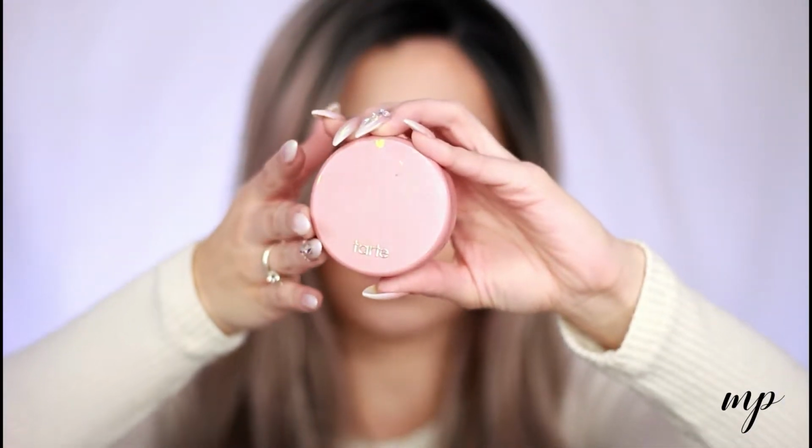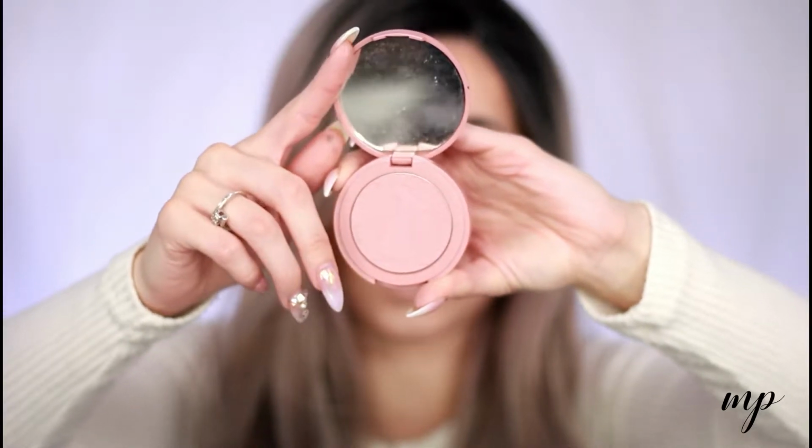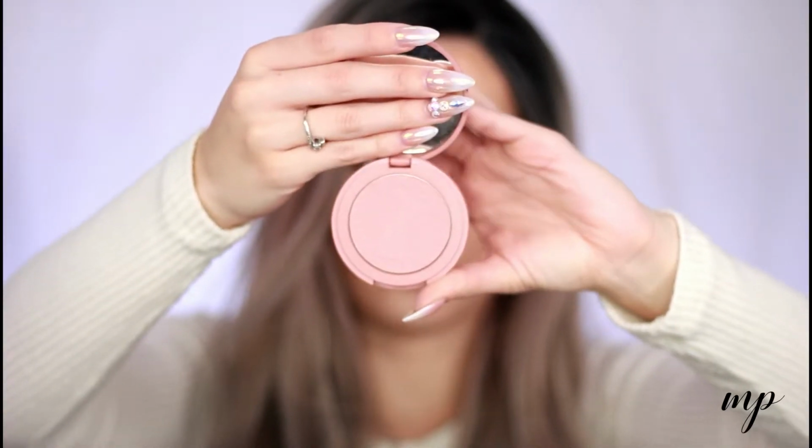Right, so next I'm going to be applying my blush, and my all-time favorite is the Tarte Amazonian Clay 12-Hour Blush, in the shade Fearless. It's a really pretty nude blush, a pinky nude blush.